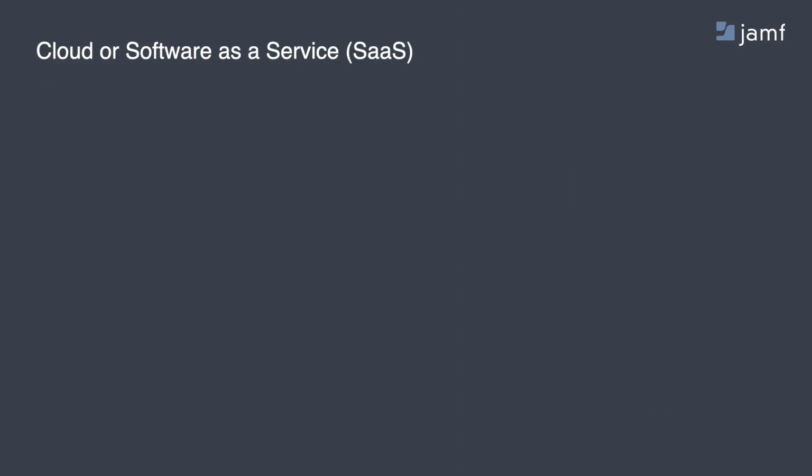Last, but certainly not least, we have the cloud or SaaS model. Compared to the setups I just showed you, this is a lot easier. Rather than hosting and maintaining your own infrastructure, Jamf can do that for you. Servers and distributions are maintained by Jamf Cloud, and you have access to management and resources from anywhere.